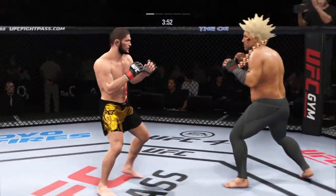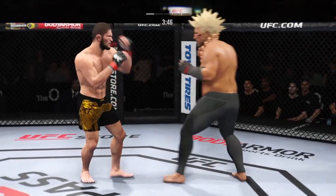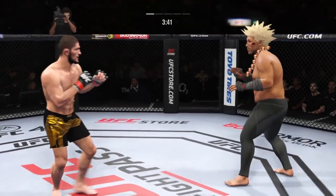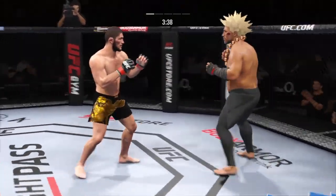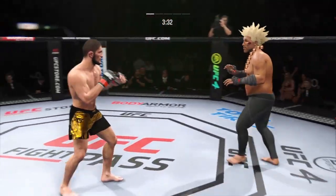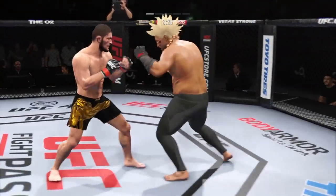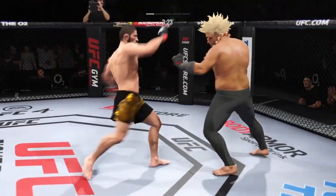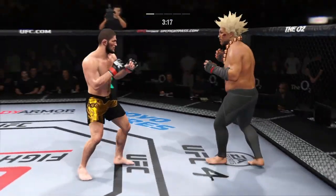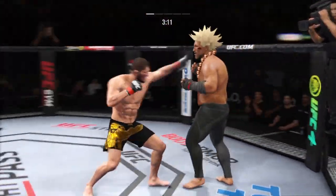Oh, here comes the kick. That one blocked by Nurmagomedov. Look at him working at trying to shut the liver down. That one should leave a mark. Outstanding leg kick employed there by Nurmagomedov. Ooh, head kick lands and he's hurt. Nice punch there. Big body kick lands. Nice kick there by Nurmagomedov. Trying the flying knee there.